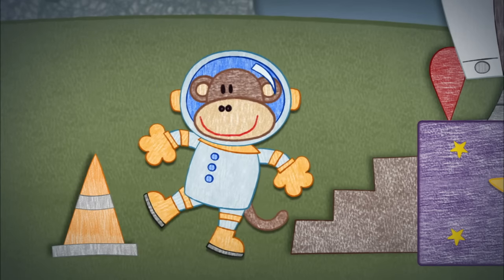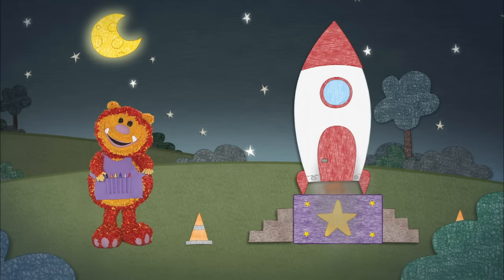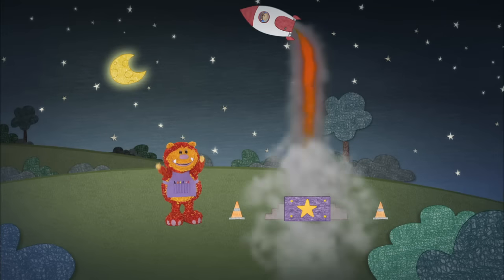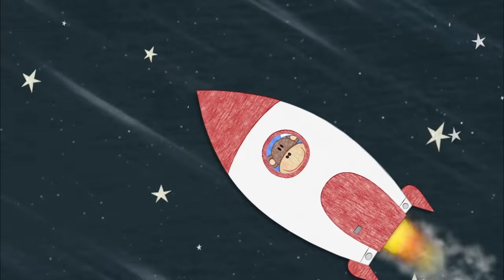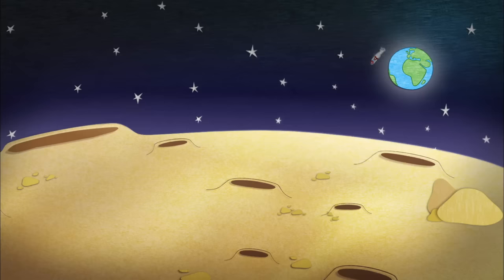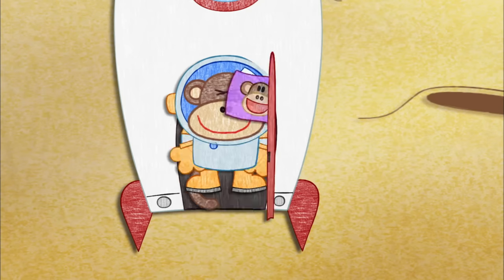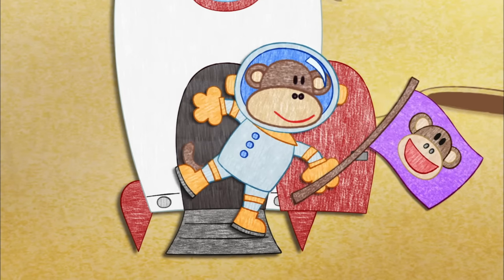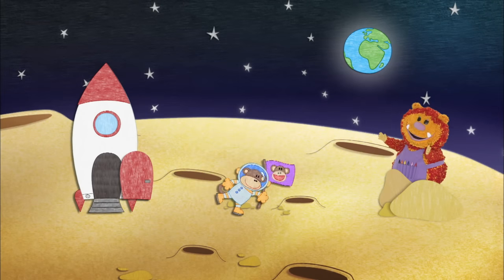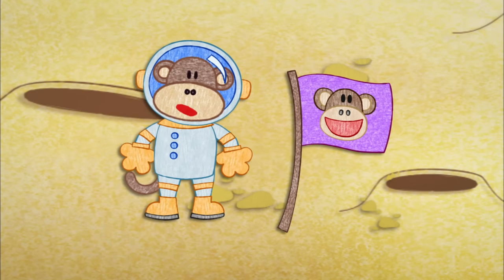Ooh, ooh, ooh. Comfy! Then he jumped in his rocket and 3, 2, 1, he blasted off! He whizzed through space, which was a very twinkly place, until he reached the moon. The moon! Then he went for a moonwalk and put up a flag. Oh, the moon is quite a lonely place.